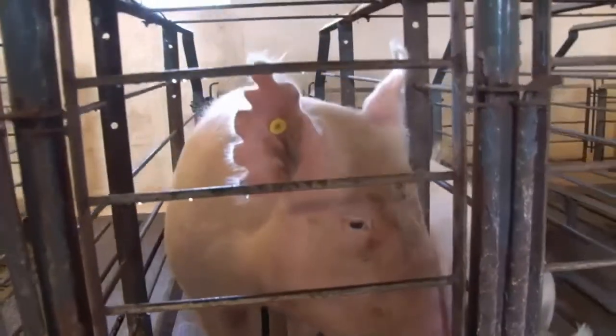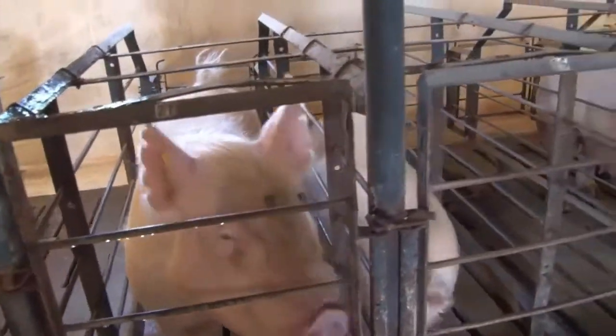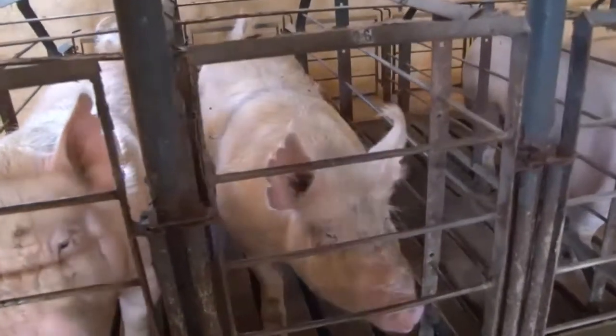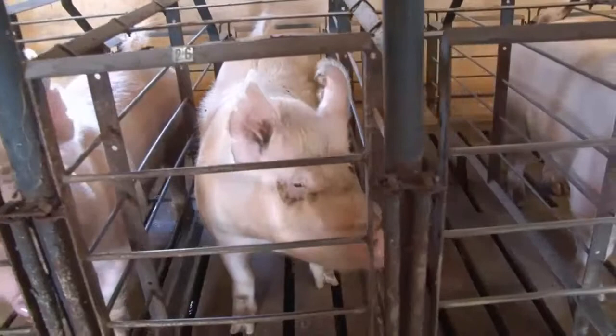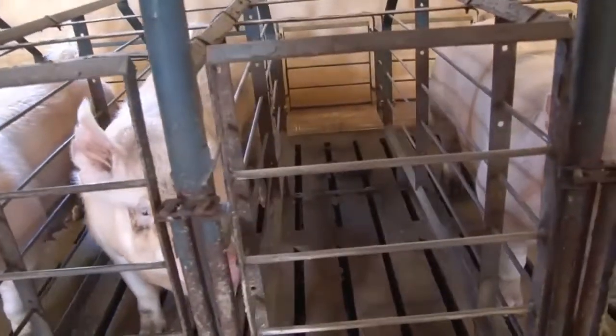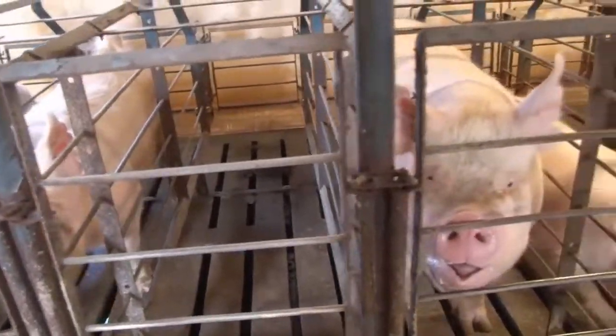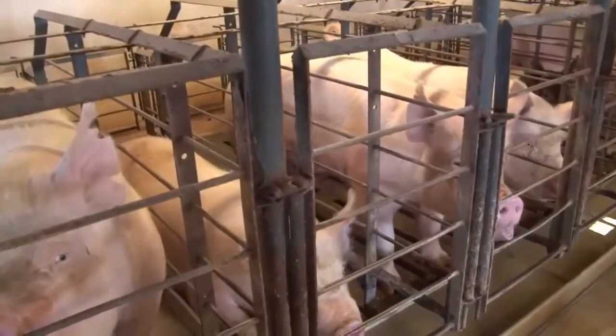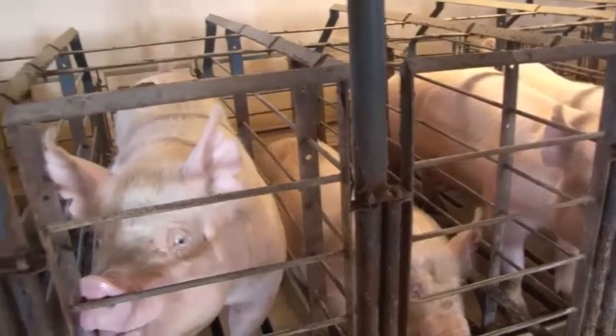Nothing to it. It also makes it much easier for farmers to hire people with very little experience managing hogs to work in these buildings, because when they're in the gestation crates, you don't need to have much experience with hogs to be able to handle them. And so this allows farmers to employ more unskilled labor on hog farms and cheaper labor as well.